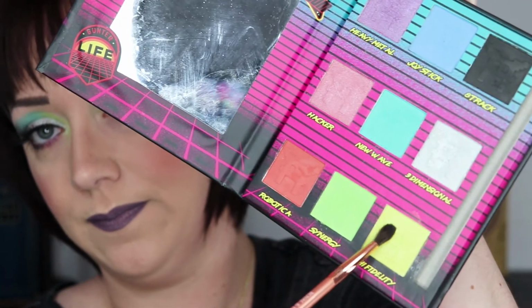Now with that same tiny brush, I'm going into High-Fidelity, and I'm using this just on the very inner portion of my eye from that green part onto the inner corner.